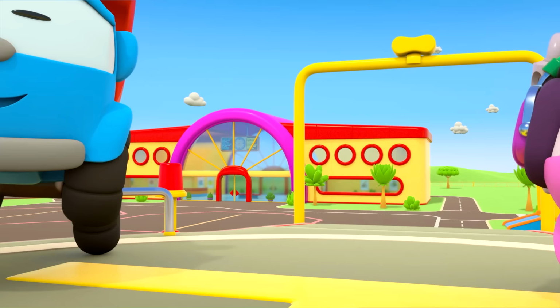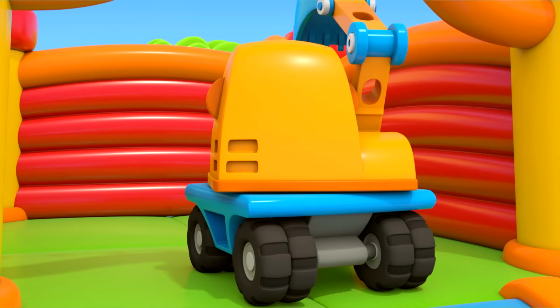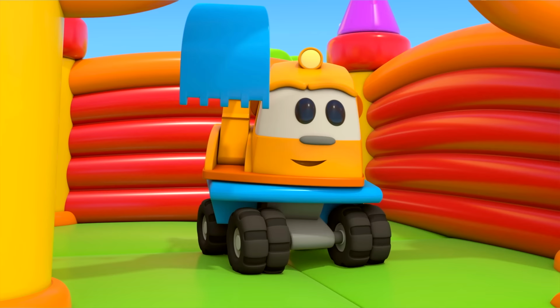Hey! I wonder if we could get to Mars as well. The moon, Mars, you can go. But I prefer my trampoline.